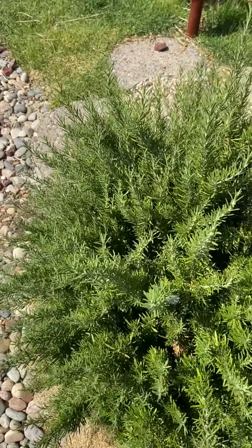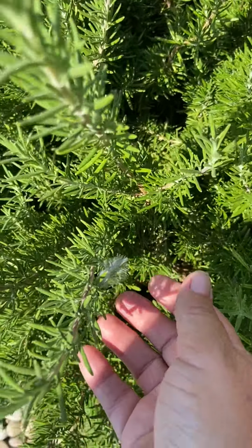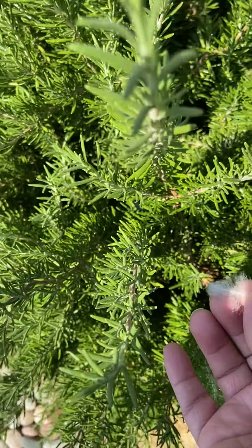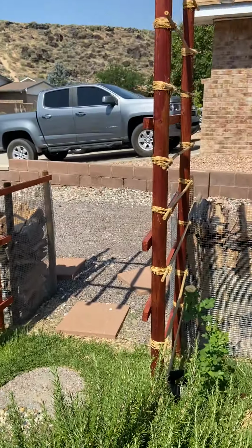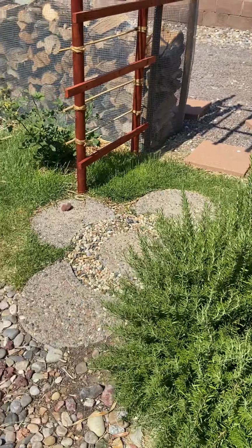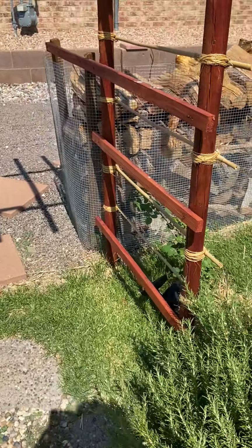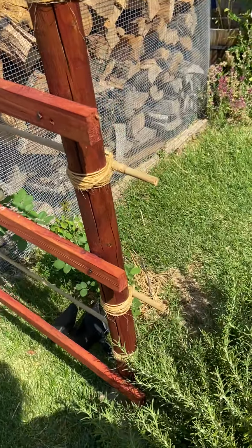Rosemary's huge. And I think it's funny, it collects these little dove feathers, because the doves love the arbor. They hang out on the arbor all the time. I'm going to have to cut back the rosemary. It's a good problem. I like having a good problem.